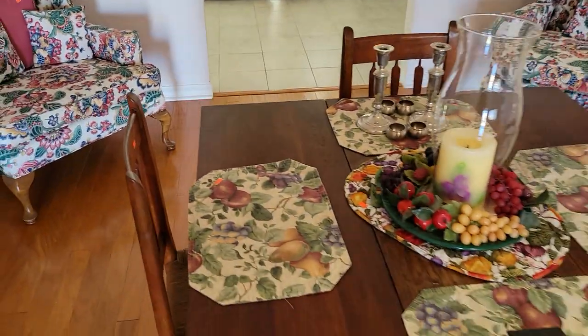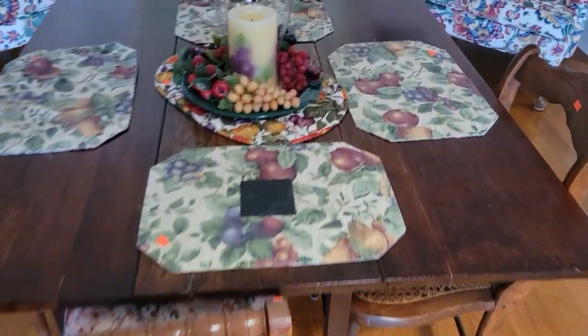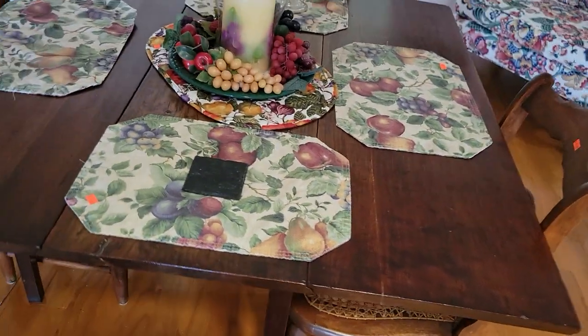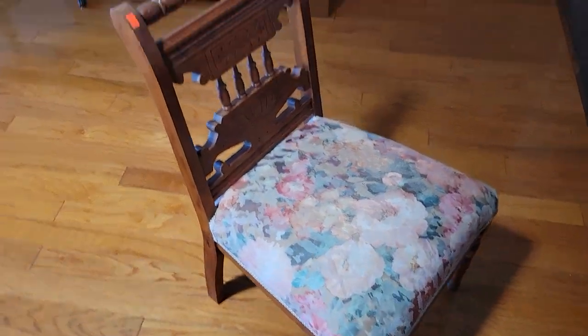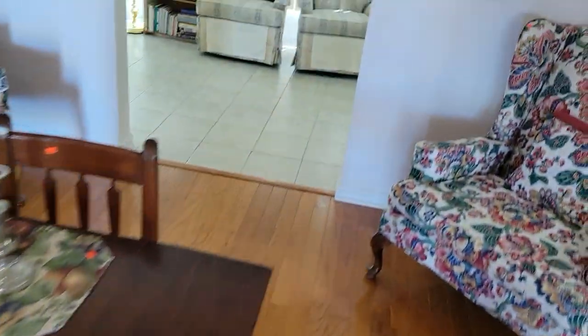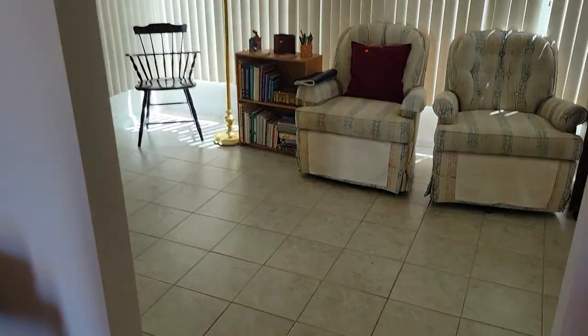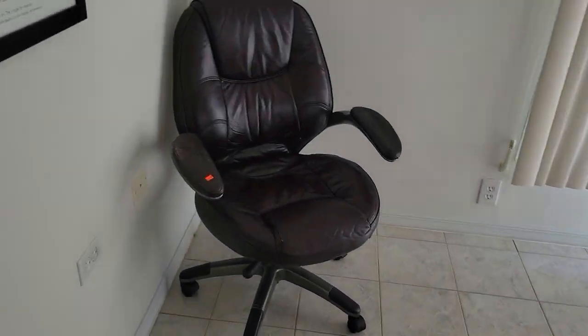Over here, we have a nice fold-down table. Okay, four different chairs, I think. I think we got two are matching and two are not. But the chair, we're not selling it as a set, so you're okay. Okay. All right. Let me take you out here to the back porch. Lanai. Right here, we have a nice little office chair.